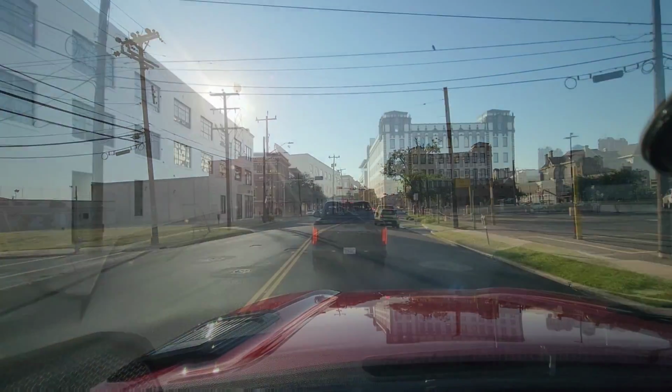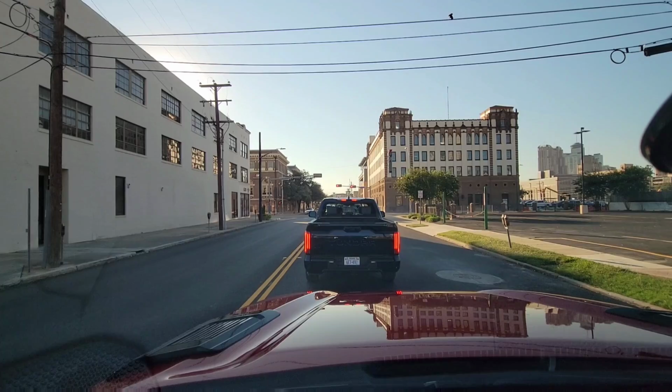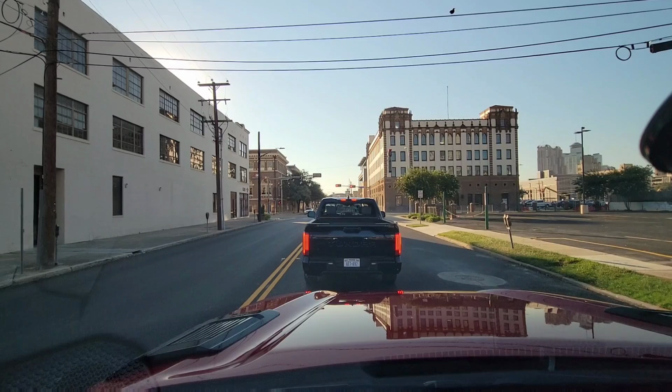Okay. You can see the truck in front of me here has the back window slid down. That is absolutely a cool feature that Toyota is very known for with the Tundra. And it's one that I've always wished other manufacturers would have picked up on by now, but just a very, very cool feature.